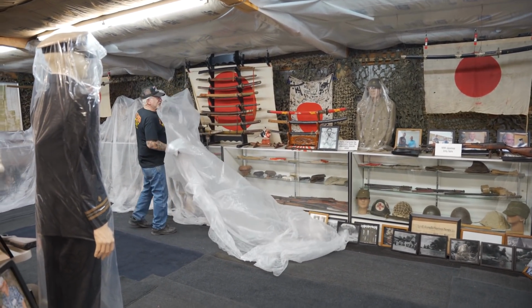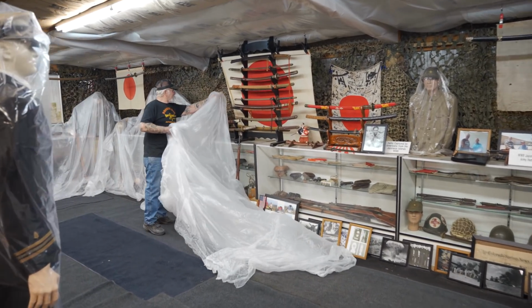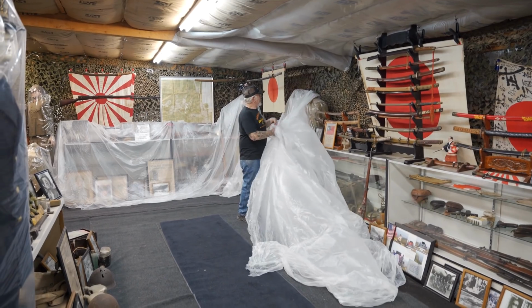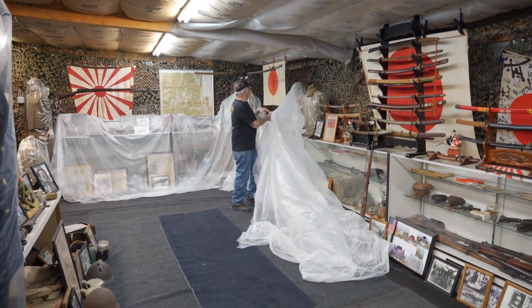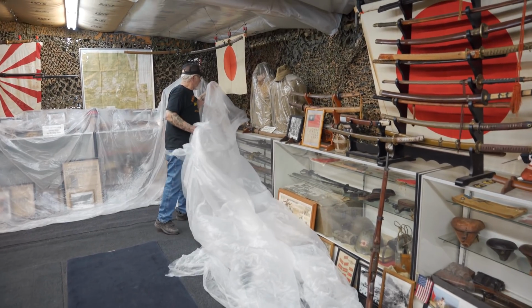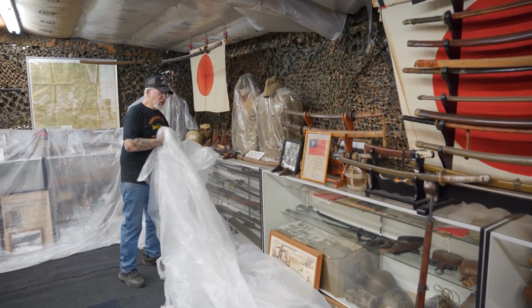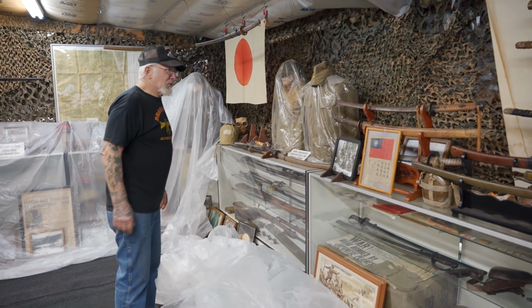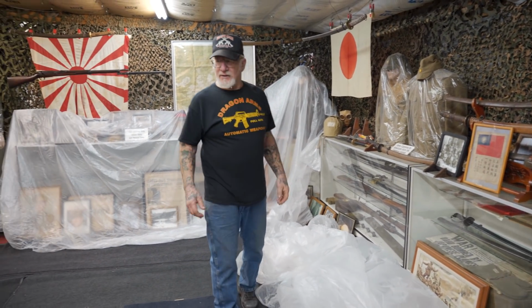Last week we had a major snowstorm. The weather really changes fast in Colorado. They say if you don't like the weather in Colorado, just hang around a few hours. So all this has to be unpacked and straightened out and dusted. And we have 2 more weeks to open up, but I'll get it all done.